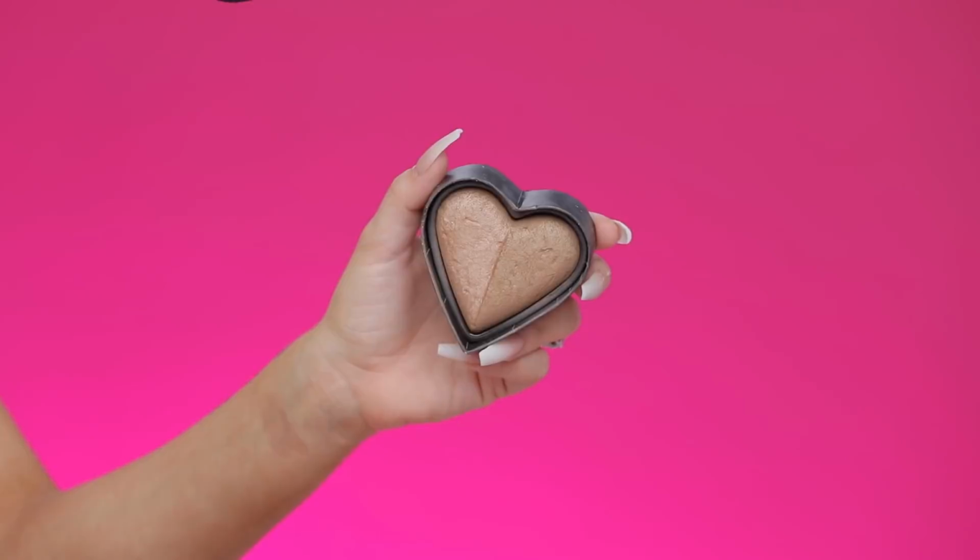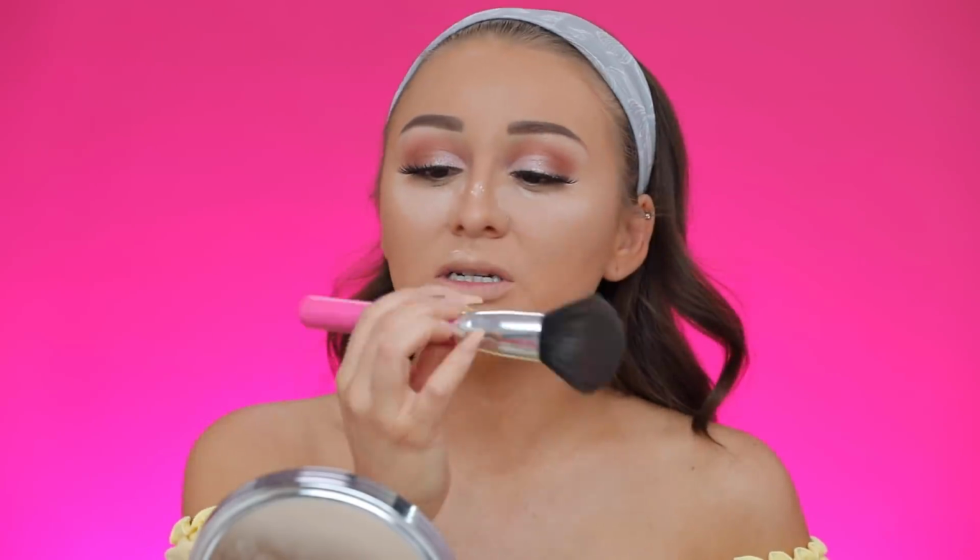Perfect. So now we are gonna be going in with the Too Faced, what is this? The Sweetheart Bronzer. And I'm just kinda gonna go into both sides, kind of just going in circular motions. And this brush is from BH Cosmetics.